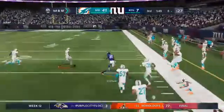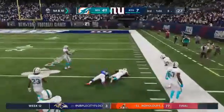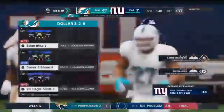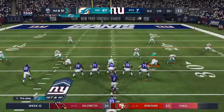Here's a throw, complete right side to start things out. And he gets all the way down to the 30-yard line. A big play there on the catch and run. 61 yards. So how about this for a change in field position?